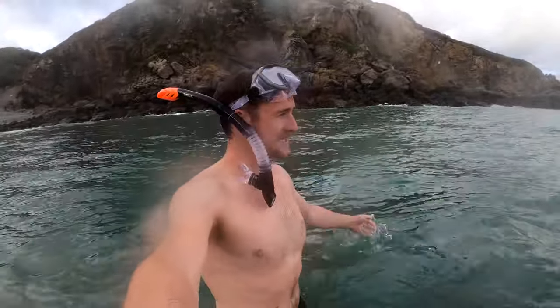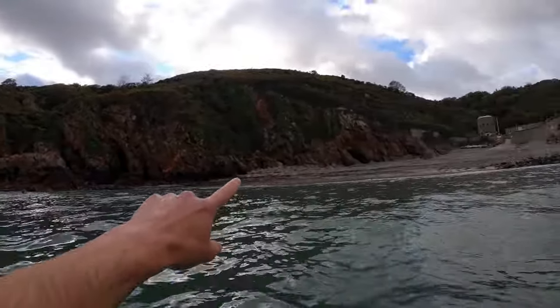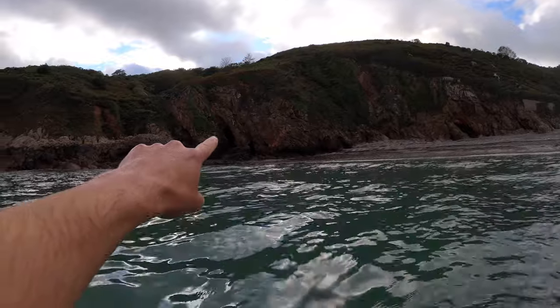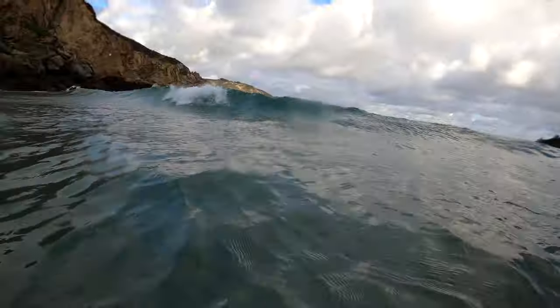I'm standing up to my waist, it's so shallow, and we're about 50 metres out from the shore, so you can walk out easily. So if you're interested, there's even more caves out here. We were looking at the ones down there, but if you come all the way out to here, you can possibly swim in them at high tide if you come down.